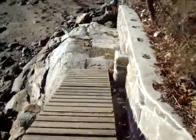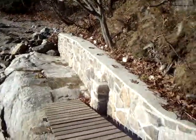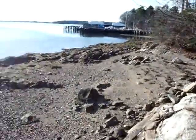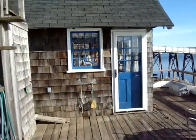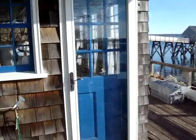This is Chuck's new retaining wall, a truly beautiful wall, and our little beach that we get to hang around on. View, view, and the cottage. And I think it's locked, so I don't think we can get in, unfortunately. But it's very cute.